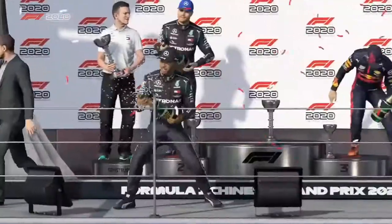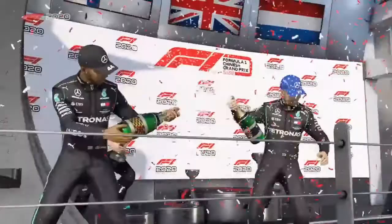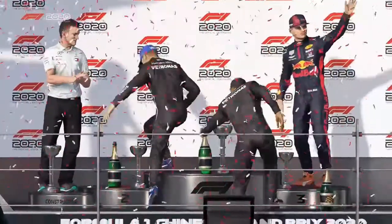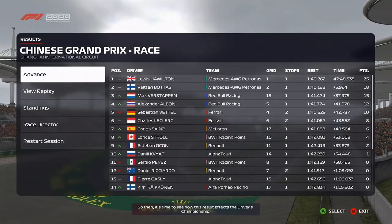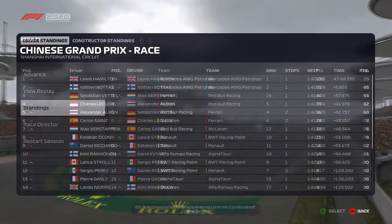Lewis Hamilton wins the race again. Should have predicted that. He's won every race so far. Bottas was right behind him, and Max Verstappen coming across the line in third. So, maximum points for Mercedes this weekend. Although I did steal the fastest lap. I don't know if anybody stole it back from me later in the race. But, so our top 10 were Hamilton, Bottas, Verstappen, Albon, Vettel, Leclerc, Sainz, Stroll, Ocon, and Kvyat finishing in 10th place.